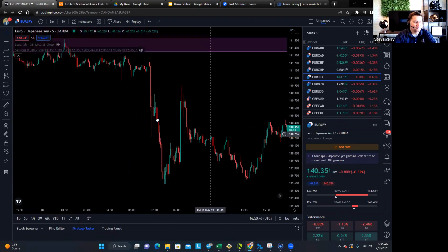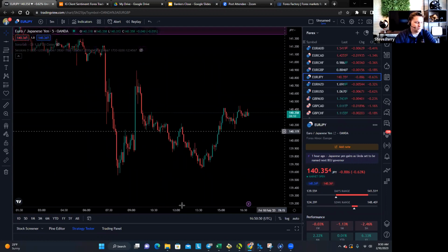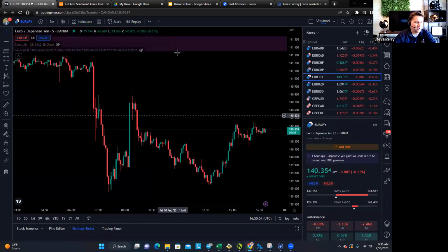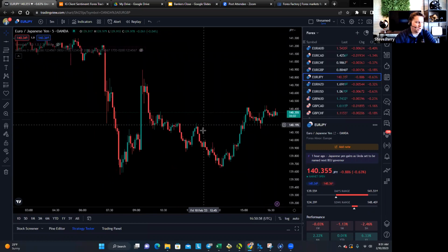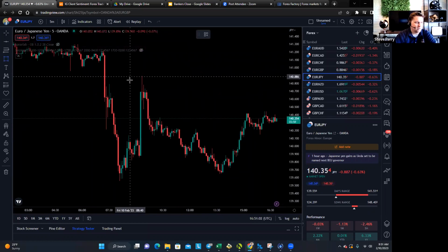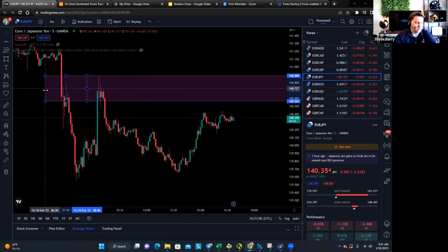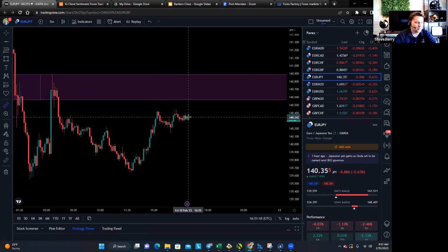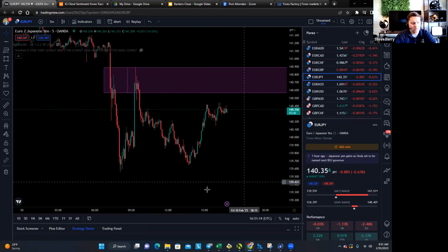But yeah, I'd be looking for shorts on this. So where would be a natural short opportunity on the Euro Yen right now? I wouldn't say right now is the best place to do it. I would be more interested kind of in this, honestly, right here. This gets me excited, this area. So if it kind of came up into there, you could probably find a good reward to risk ratio type of trade up in there.